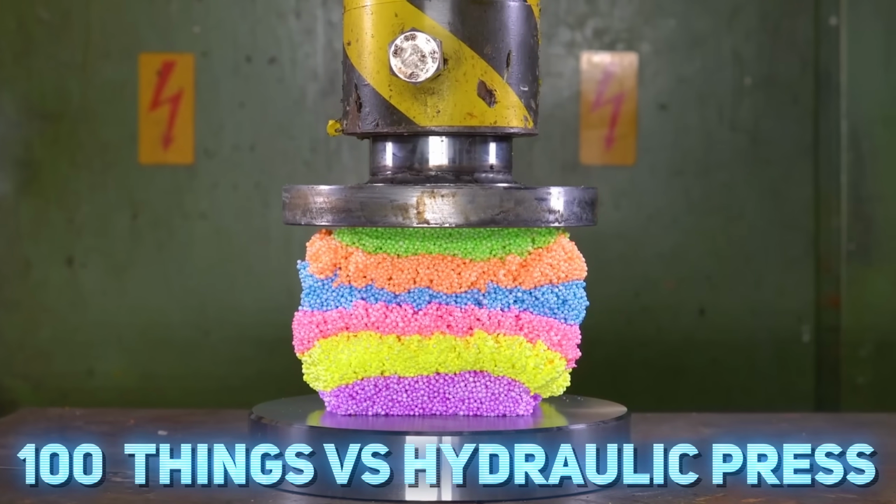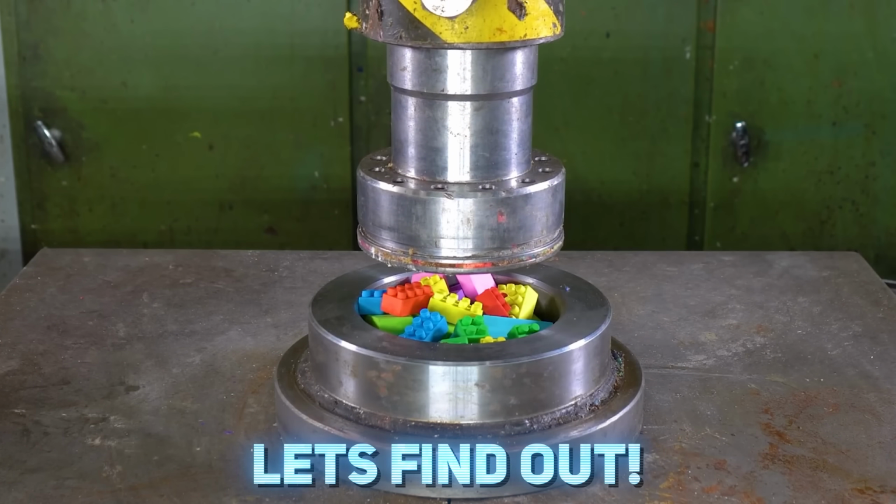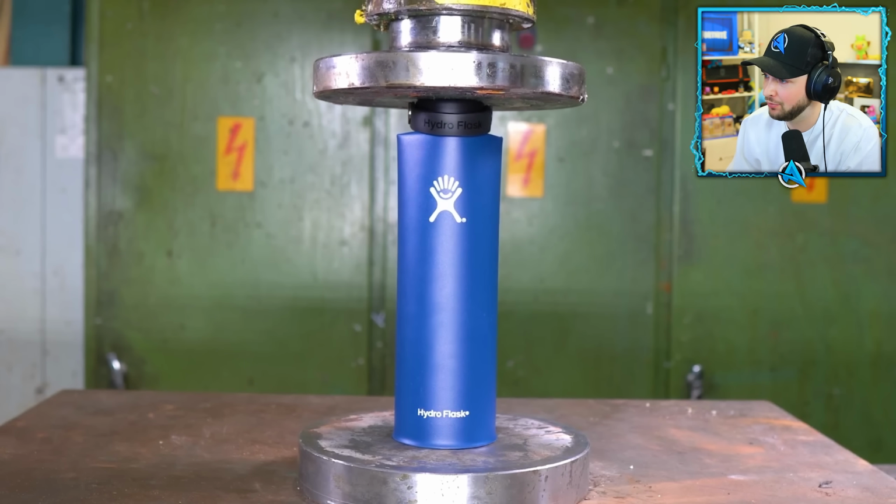100 things versus a hydraulic press. Can any of these items withstand the hydraulic press? Let's find out. Starting off with a water bottle.